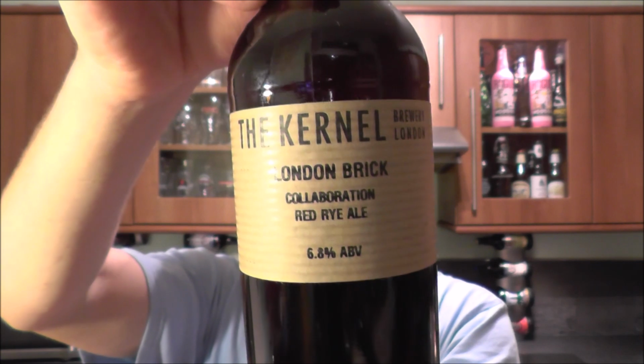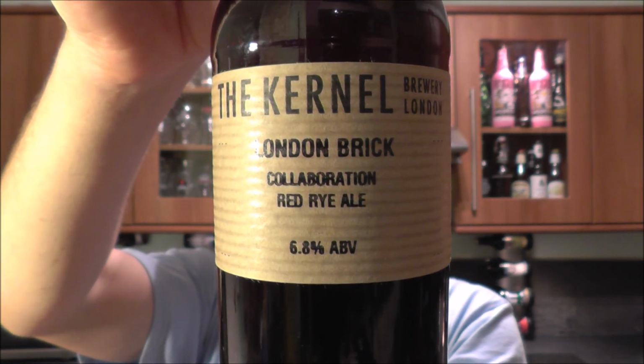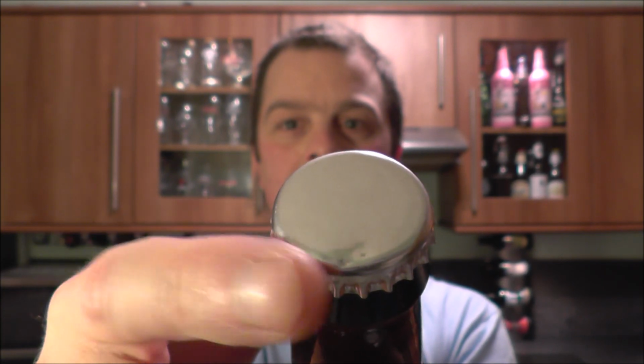Today we got a beer from the Kernel Brewery in London, and it's a collaboration called London Brick. It's a red rye ale coming in at 6.8% ABV. There's the label, there's the silver bottle cap. It's got a little dent in it, so I'm hoping we haven't got any air gone into the beer, because I will cry on camera. It's been brewed with Simcoe, Centennial and Cascade and rye, and it's a red ale. I'm pretty sure I'm going to love this.